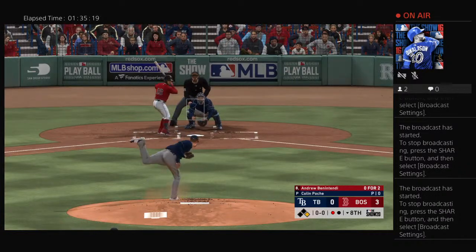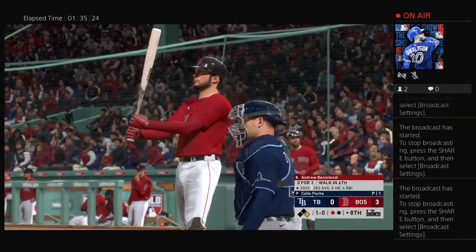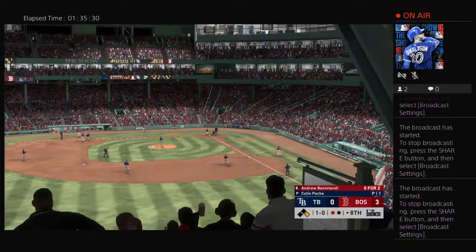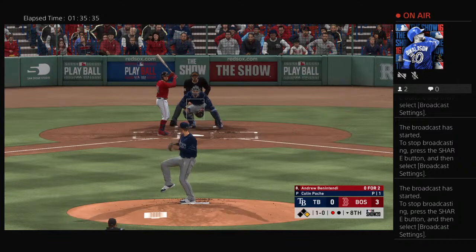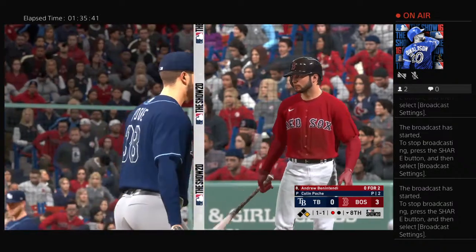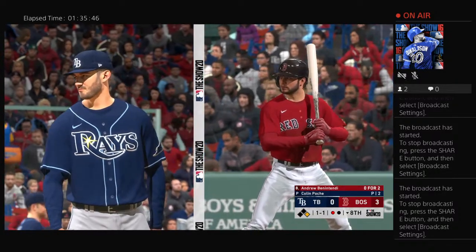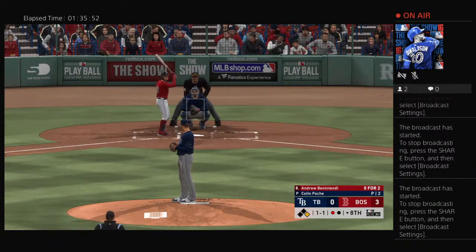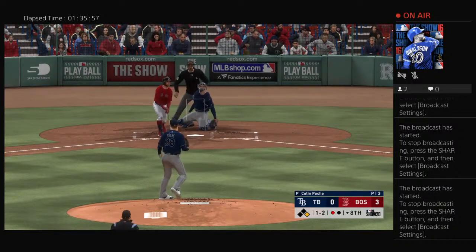Into the box, Andrew Benintendi, as the first pitch to him is taken low and away for ball 1. He's 0 for 2 in the ballgame so far. The 1-0 delivery. And a breaking ball falls in there for a strike. It's 1-1. Great pitch right there. That is a huge breaking ball. Not shocked he took it. Got to calibrate that one for a second. And he fouls this one off.